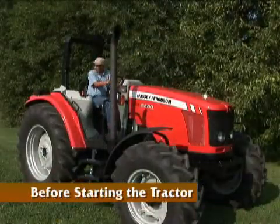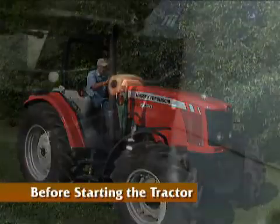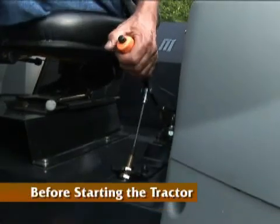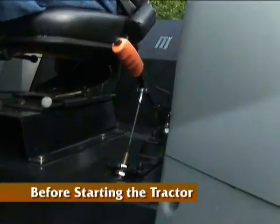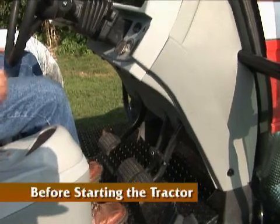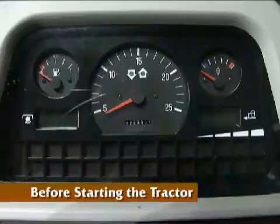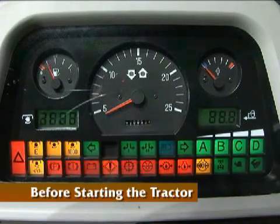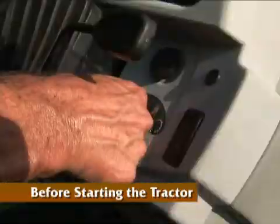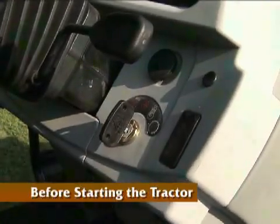Before starting the tractor, take a 360-degree visual inspection to be sure that there is nobody in harm's way, and verify that the parking brake is engaged, and check that the transmission is neutral. Depress the foot clutch. Rotate the ignition key clockwise to the contact position. The colored indicator lights in the light panel will glow. Turn the ignition key to the next position to crank and start the engine.